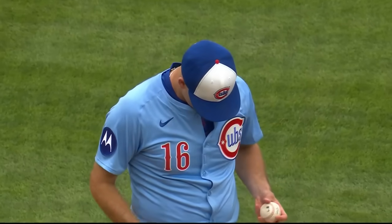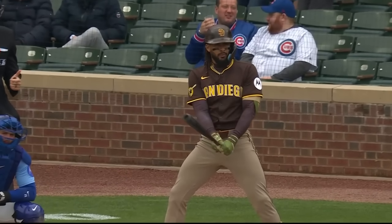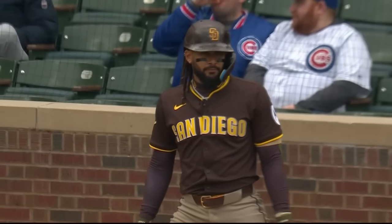The veteran left-hander Matthew Boyd going today. He signed a 2-year deal in the offseason. Was really good in his first start against the Diamondbacks. Fernando Tatis Jr. climbs in. 2 hits yesterday, and he is off to a fast start.